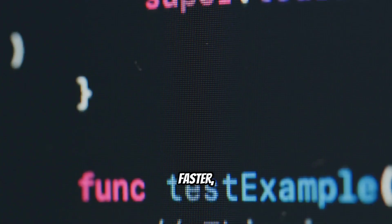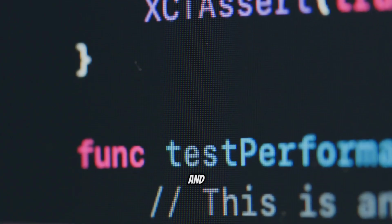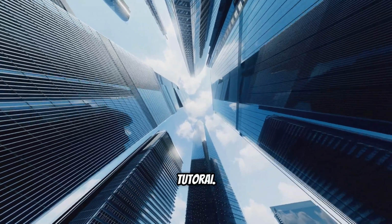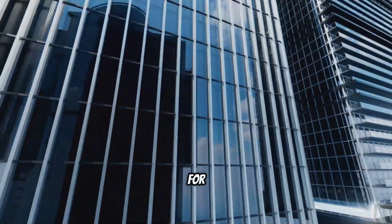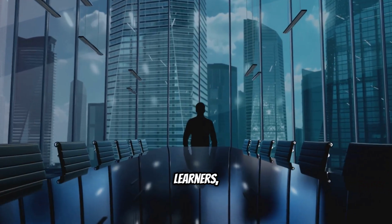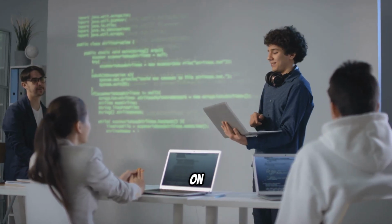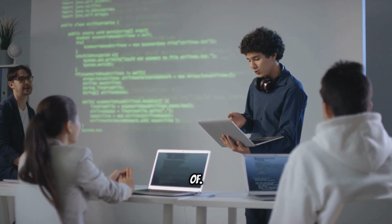At number 5, we have CodeBuddy AI. This is a programmer's assistant helping developers write code faster, find tricky bugs, and even learn new programming languages. 6 is Tutor AI. This platform is for students and lifelong learners, creating personalized, bite-sized lessons and quizzes on almost any subject you can think of.